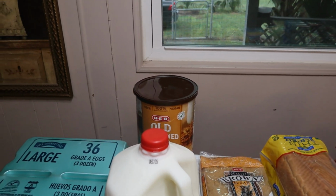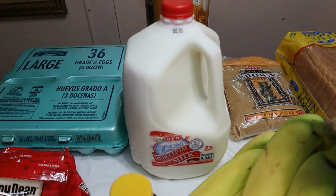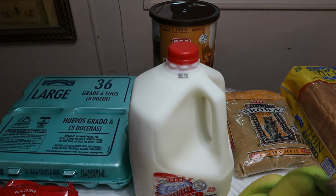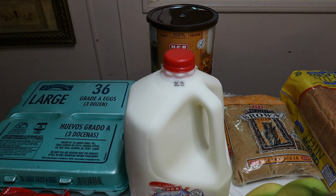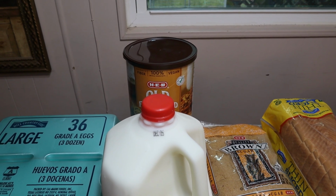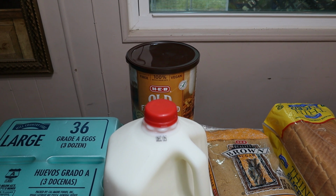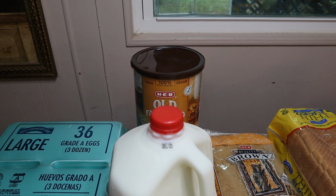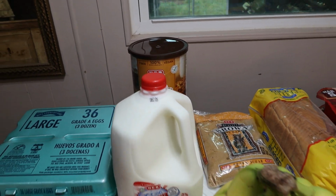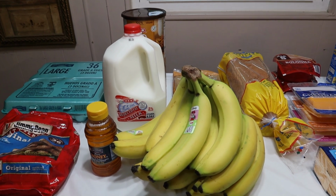And then I've got the old-fashioned oats back there. We will have oatmeal one of those days, and I need this milk here because it takes 10 cups of milk to do 1 batch of oatmeal for our whole family. Sometimes that old-fashioned oats is only enough for like 1.5 servings, so I have some other open oats up in my cupboard, and we will use those to make up the difference.